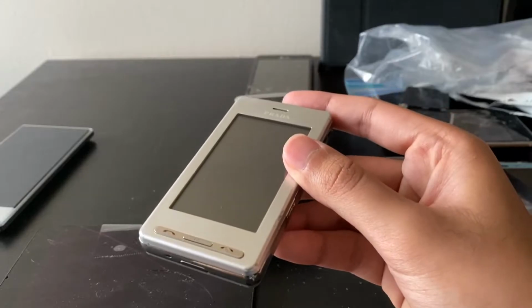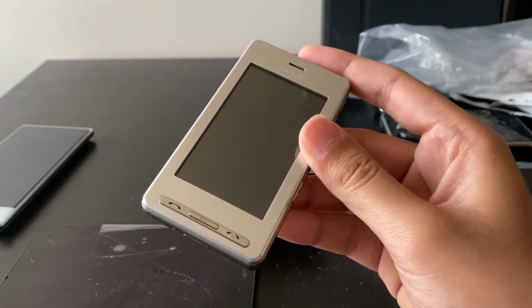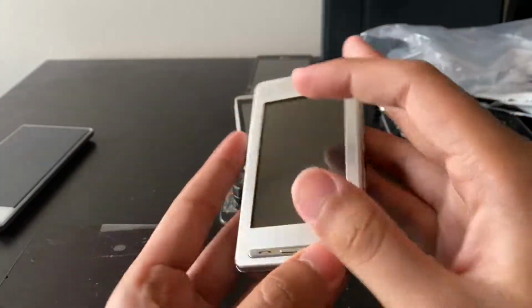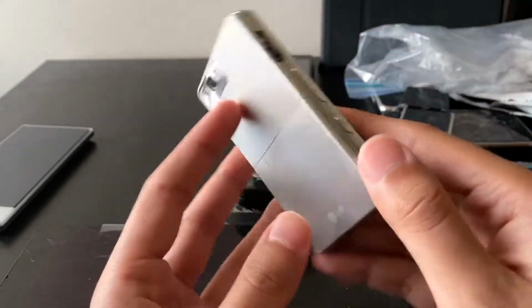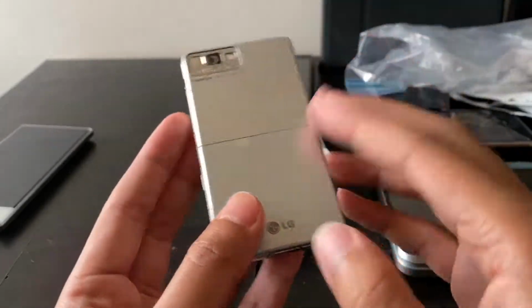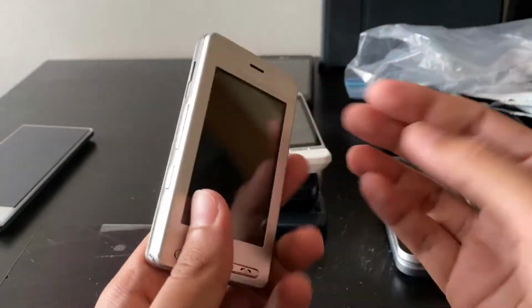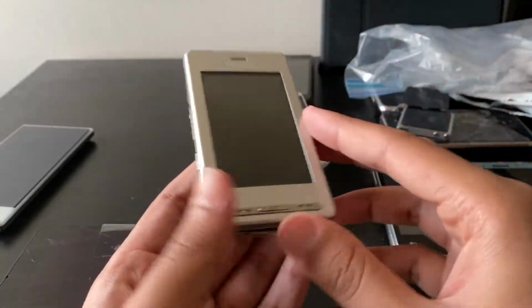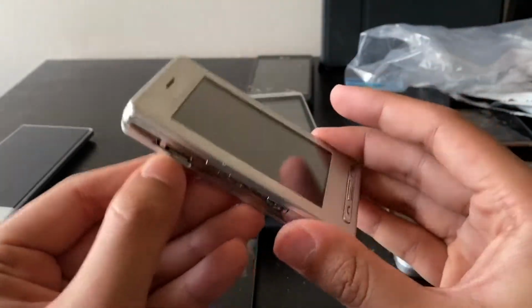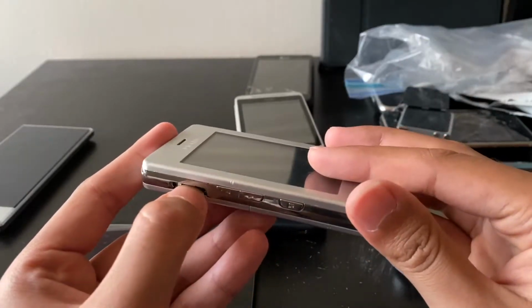LG KE850 Prada, the world's first capacitive touchscreen phone, the phone with the first capacitive touchscreen, so meaning the soft touch touchscreen, not the resistive type. This phone has a really good story to it. I brought it all the way from Greece, and a couple of you guys who are on my Discord server, you guys know I've been waiting for this phone. I waited for this phone for a month, and then eventually I did a video on this thing.